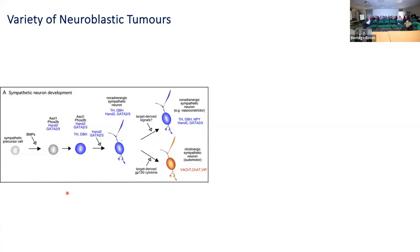Now, this summarizes a bit the development of the precursor of the sympathetic nervous system cell. Clearly, the details of this are well above me, but just to know there are several steps for the cells until it becomes the noradrenergic neuron, the sympathetic neuron, or the cholinergic neuron. At any stage of this development, things can go wrong, and then the cell can take a wrong path. And the earlier this starts, the further away the cells will be from the normal development.